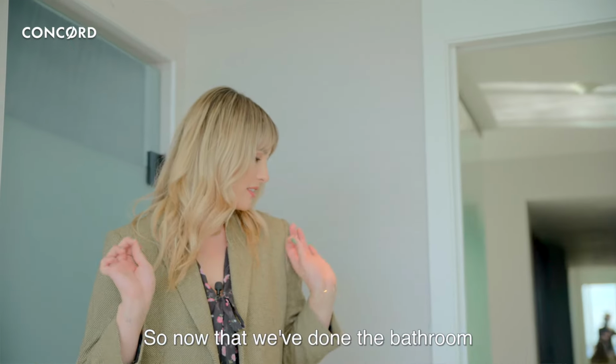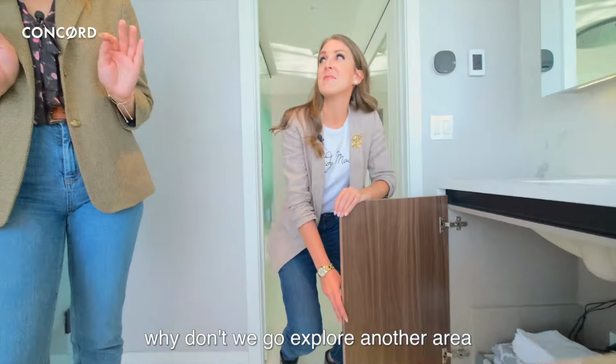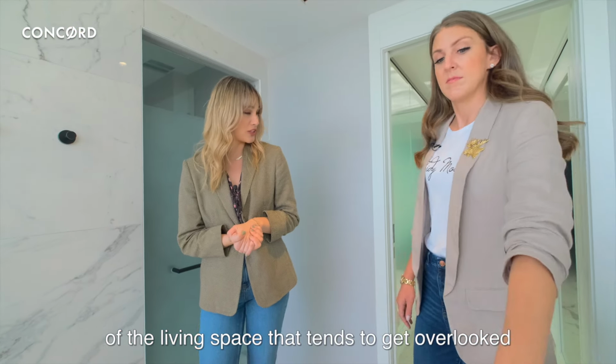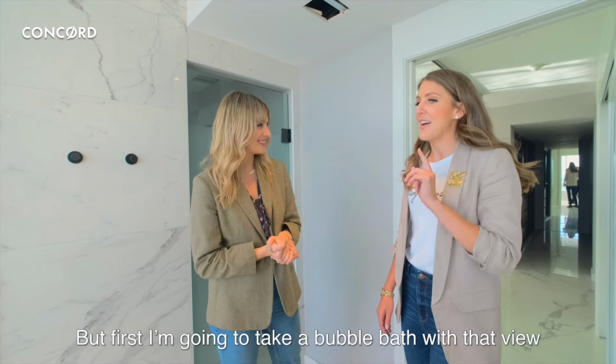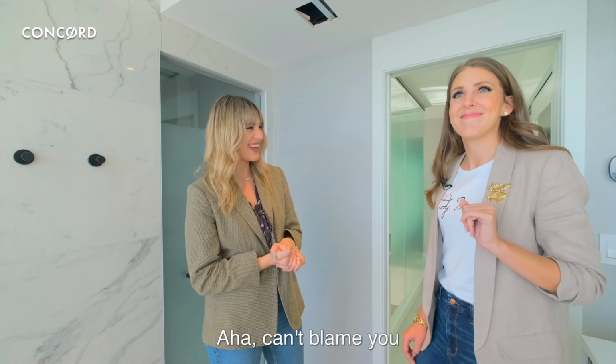Okay, so now that we've done the bathroom, why don't we go explore another area of the living space that tends to get overlooked, the bedroom. Very easy to clutter that one up. Very easy, but first I'm going to take a bubble bath with this view. Can't blame you.